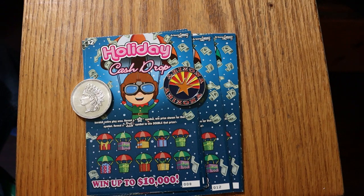And today we're going to go back to low boy territory. This is the new Holiday Cash Drop, $2 Arizona Lottery ticket. I have not done this one before, so we're going to give it a whirl. I got 10 of them here, 008 through 017. The odds are 1 in 4.10, and the book number is 510-743.